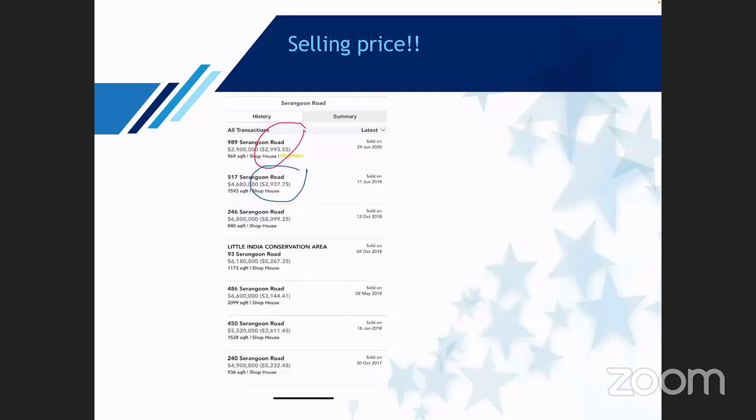Okay, I'm coming to the best part, the selling price. I just ran through the transactions over the last 6 months. We do have a transaction going at 2009 PSF at 89 and 517 Serangoon recently. So the quantum is about 3 to 4 million depending on land size. Mine would be closer to 517, which is 1593. Mine is close to 1005. So the quantum for 517 is 4.6, and the PSF is close to 3K.